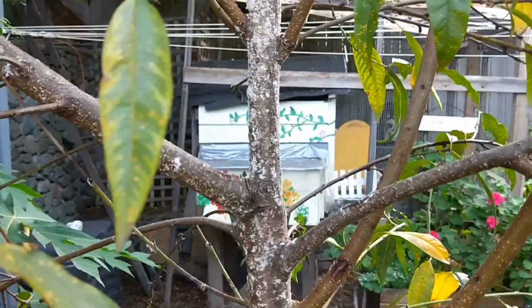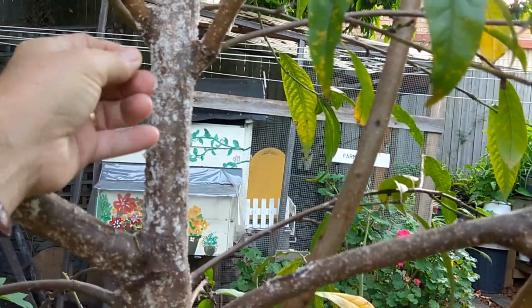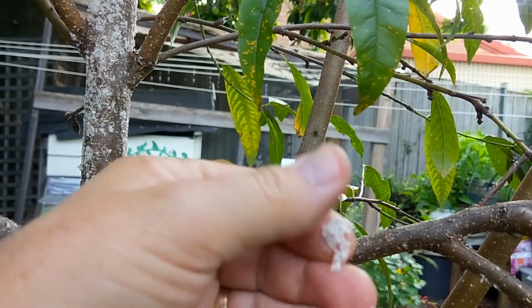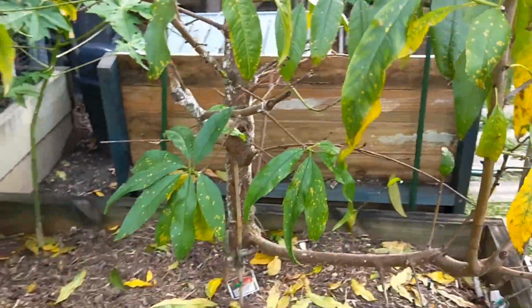I'm actually having to spray him with an organic spray. See that white crap all over him? I think it's a scale. Could be a fungus. I'd say it's a scale because the ants are farming it, so I'll get back onto that again today. I did it about a week ago.